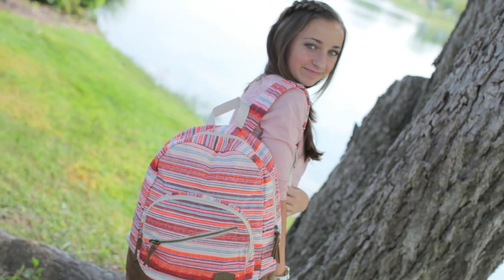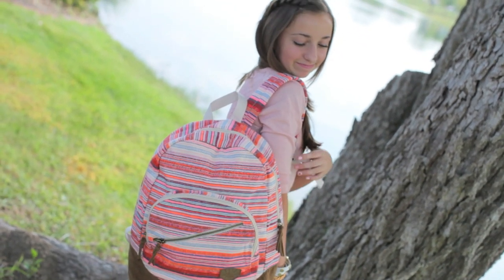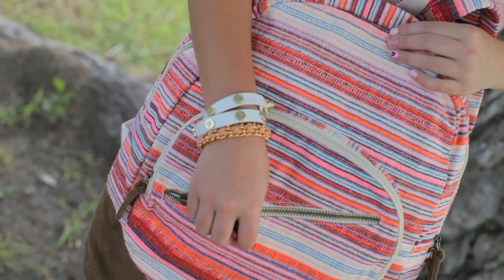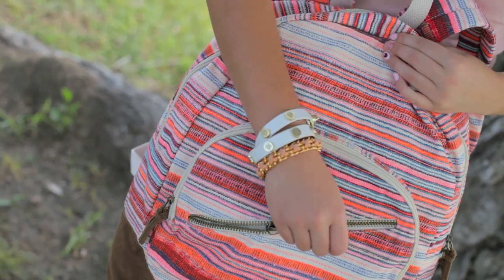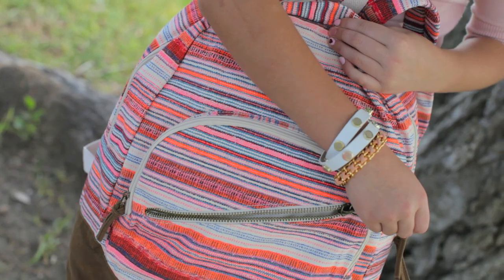I got my backpack from Roxy, and I absolutely love the stripes because they're full of all my favorite colors. For my arm candy, I got one from McCaleb and the other one from Mintberry. They are the best jewelry stores.